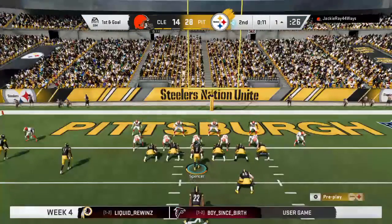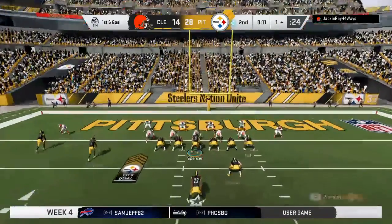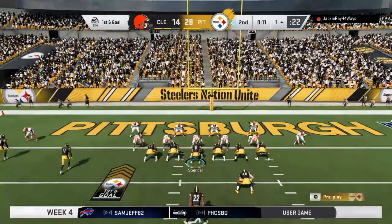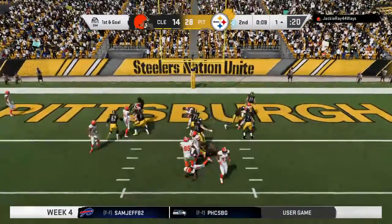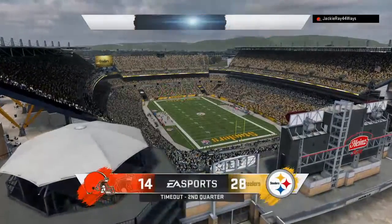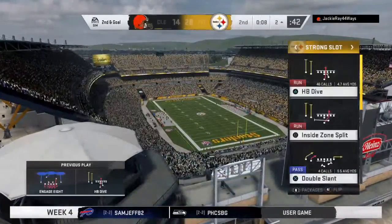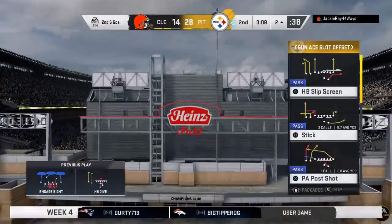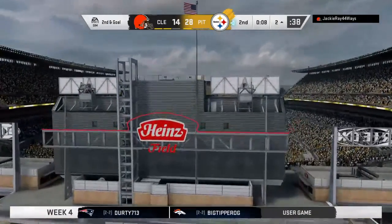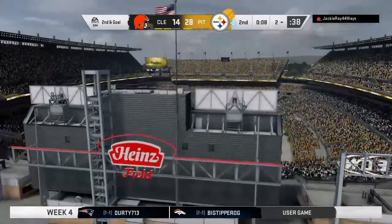A chance to really cap off a big first half here as they come up on first and goal. Trying to punch it in with Henry. And he is met quickly in the backfield. Down he goes, folded like a lawn chair. It's a loss of 1. Brings up second and goal at the 2-yard line.